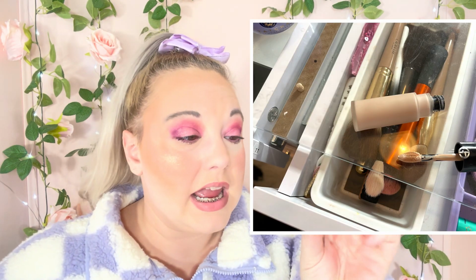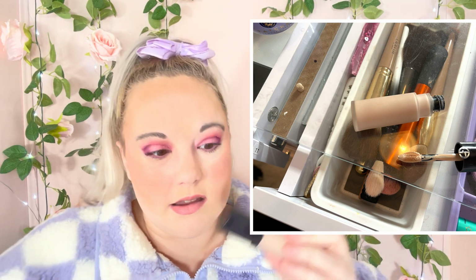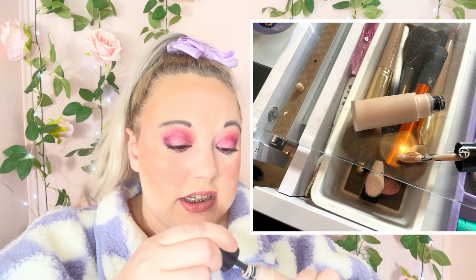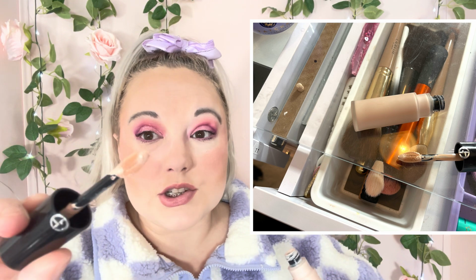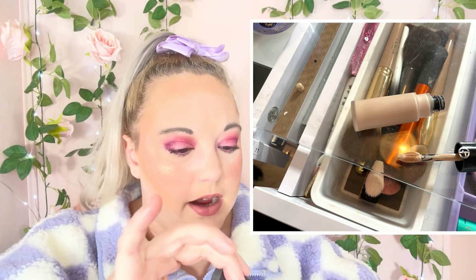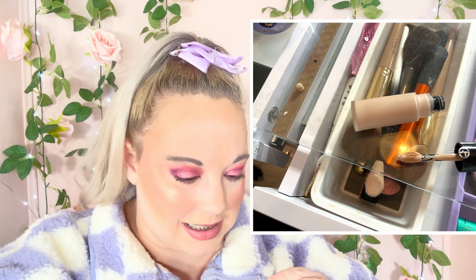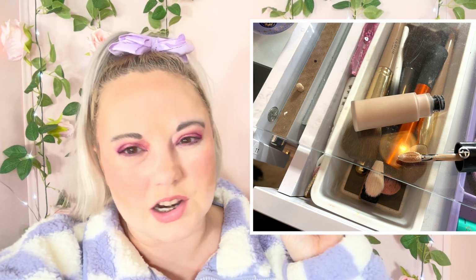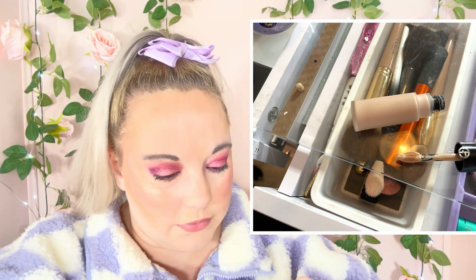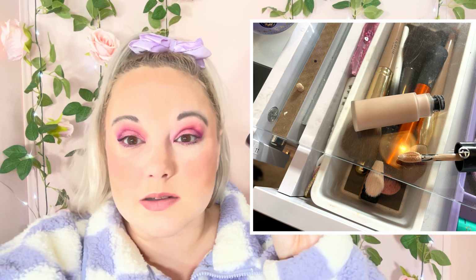Our last product in the pan is this one by Armani Beauty. This is their Luminous Silk Concealer in the shade 3.75. I made some decent progress on this. I'm not sure if you guys can see, but not as much product is being picked up right now. And I feel like I'm making some good progress. This one really doesn't have a ton of product in it. It has 0.4 fluid ounces. So I'm hopeful that I can make some more progress on this.